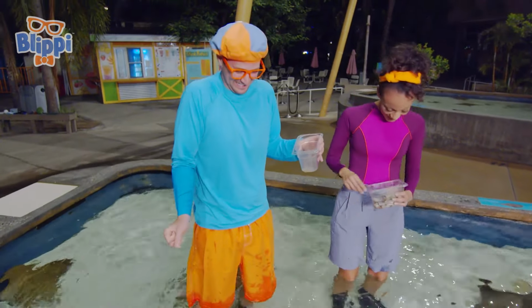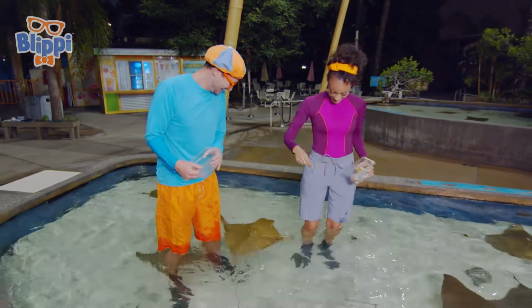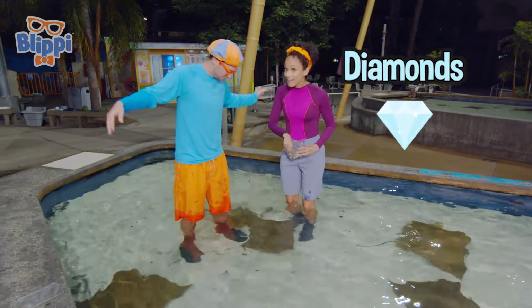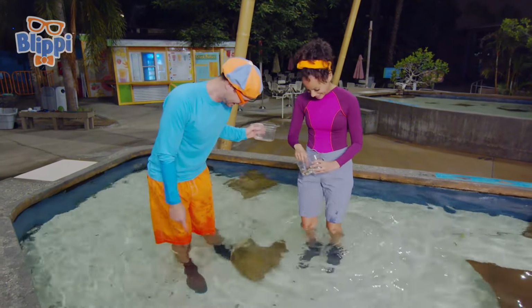So silly. Wow, now they really want to eat. They kind of look like diamonds. And they flap their wings. He's trying to eat my foot.